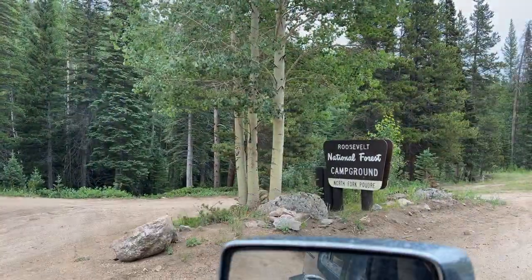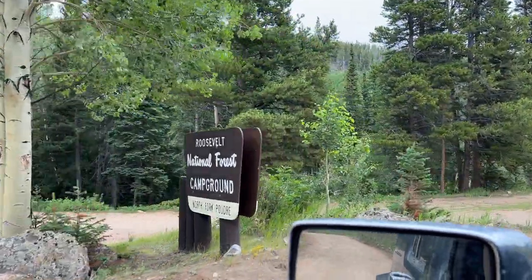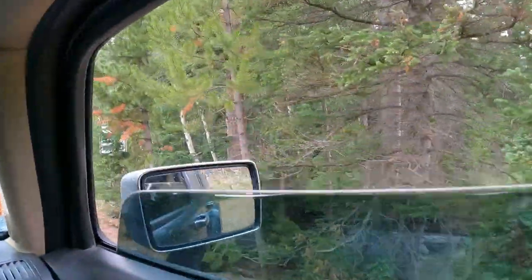But I think we're coming up to it right now. Here we are at the campground. This is the North Fork of the Poudre. Now, Cody and our friend Matt have kayaked the Poudre River. I started kayaking it, and then I had to stop because it was just crazy. And the day before, we did something really crazy, so my nerves were already shot. I didn't get a break to chill out. And here's the Poudre. It's not very big here.